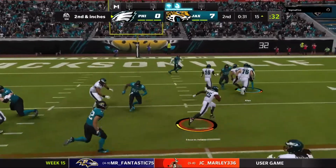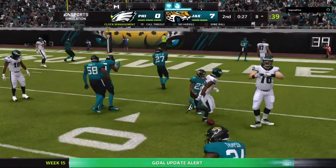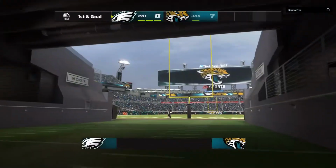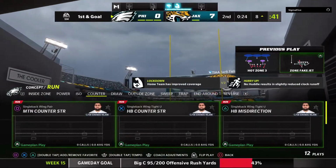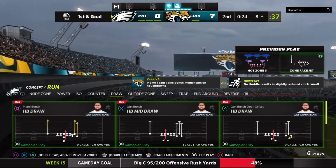They'll run here with Edwards-Helaire. And he's able to work it here to the 8-yard line. 74 yards rushing for him as he has been tough to stop here in this 1st half. Now the Jags will use the 2nd of their timeouts as they'll stop the clock with 24 seconds to go in this 1st half.